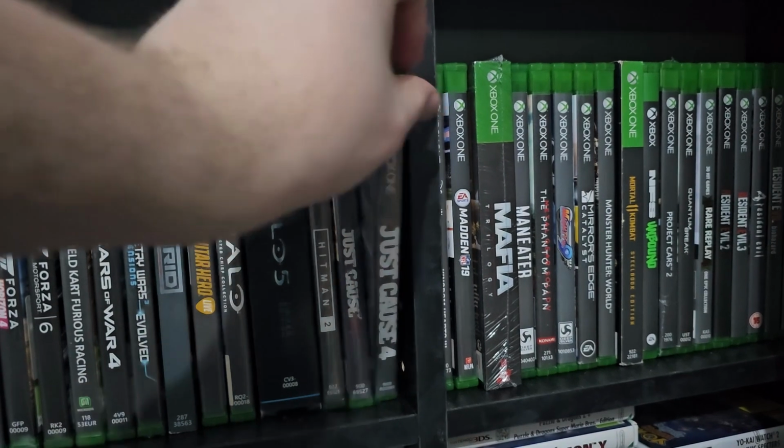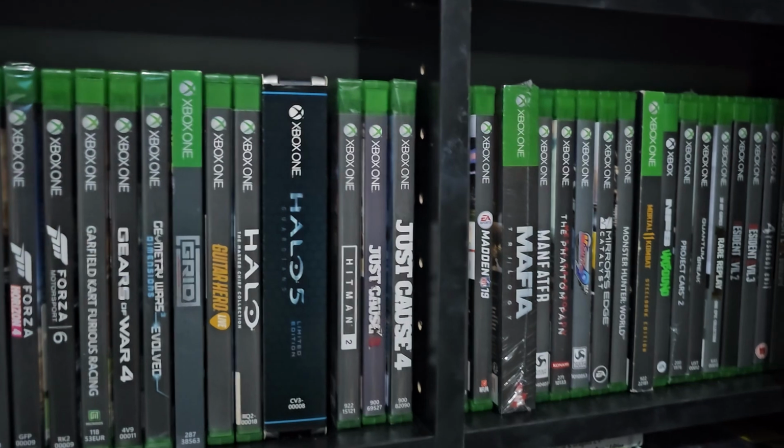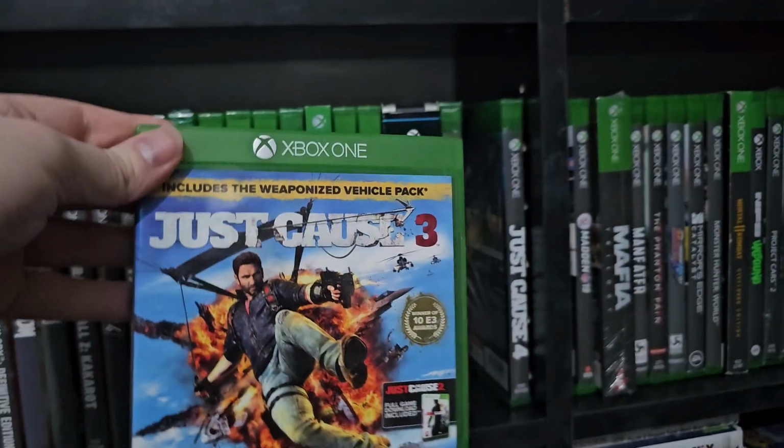Just Cause 4 was clearance. I got a whole pile of these for like £1 each. Sold them all on eBay for a tenner each. I made quite a good bit of money off of that. Just Cause 3 was one of the OG Xbox games as well.